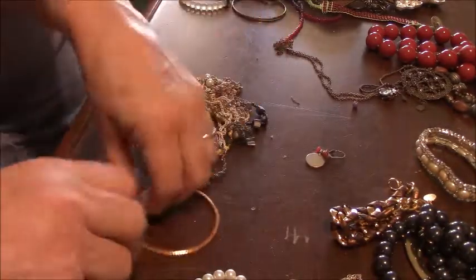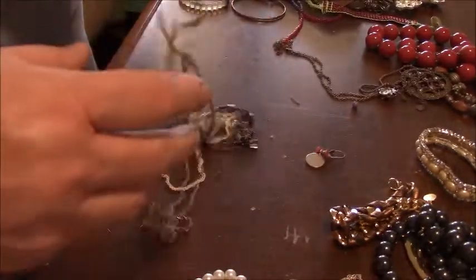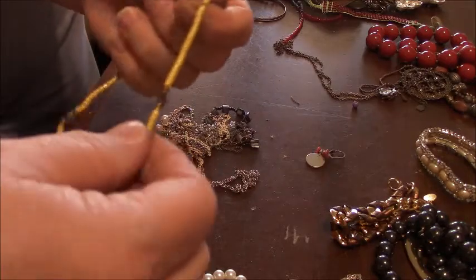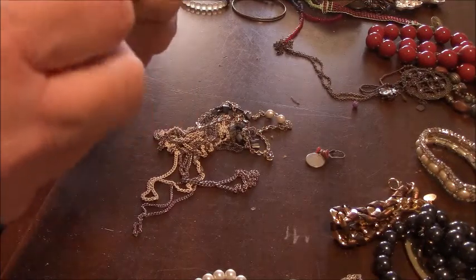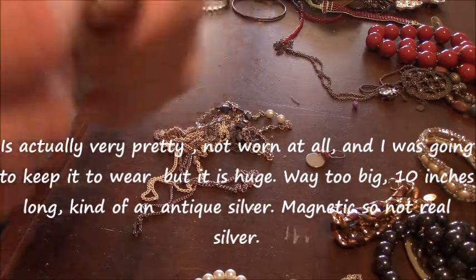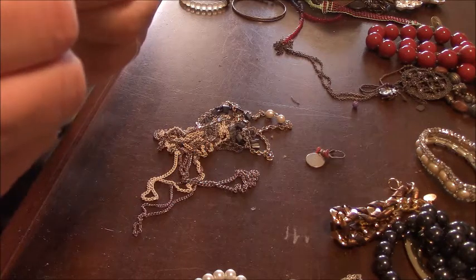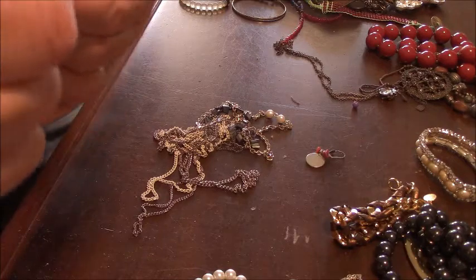Unfortunately, only one. Very fake gold bracelet. Seed bead, well, actually an E-bead necklace. Probably for parts. I love rope chain, but this one is really worn. There could be a word on there. If there is, it more than likely says Korea, because a lot of this gold... Oh, wait. It says something. I can almost read it. What does it say?